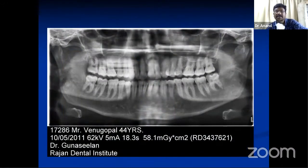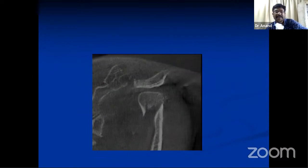Here is one more case where you can see, do you find any pathology here? It is an OPG that is taken for the patient after an incidence of probably a road traffic accident or anything. The patient is suffering from pain. And this patient has been subjected to OPG, but we didn't have much information from the OPG basically because of the inherent limitations of these OPGs. Then the same patient was subjected to a CBCT to find out that it has had a diacapitular fracture.